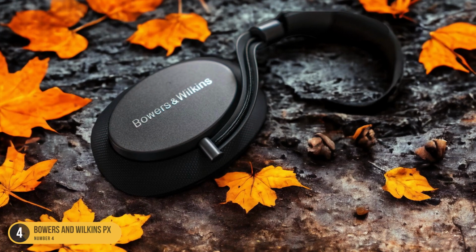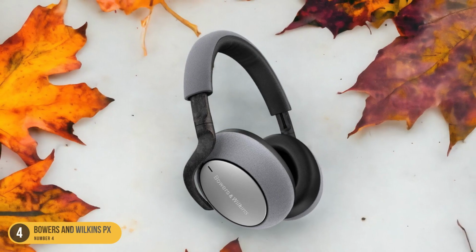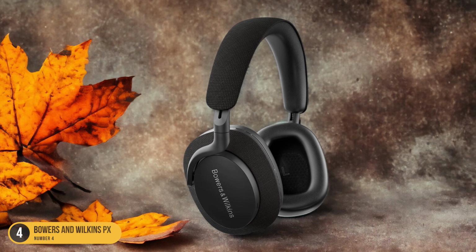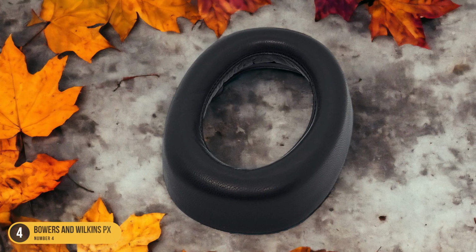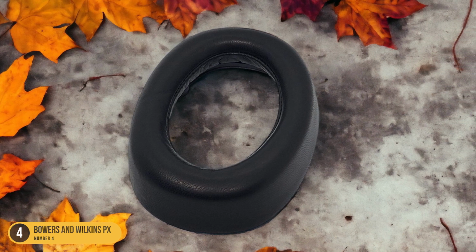Whether you're in a crowded cafe or on a noisy airplane, the Bose and Wilkins PX headphones will create a serene listening experience. What sets the Bose and Wilkins PX apart from other headphones is its ability to adapt to your surroundings. The headphones automatically adjust the level of noise cancellation based on the ambient noise, allowing you to stay connected to the world around you when needed.